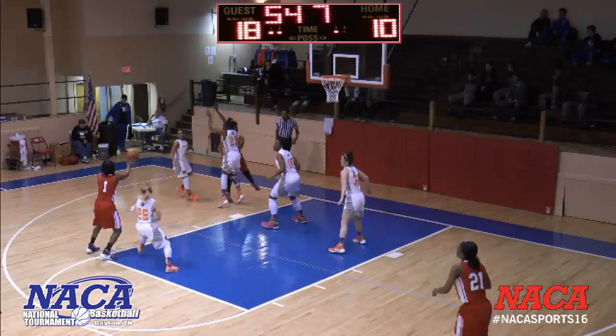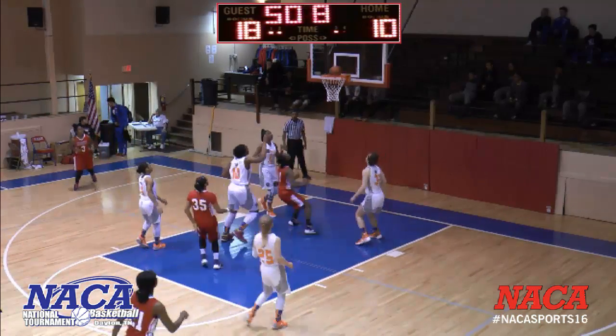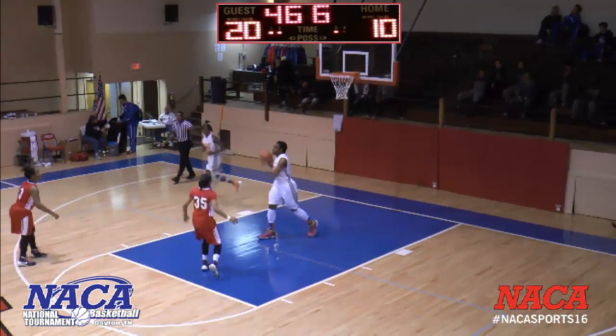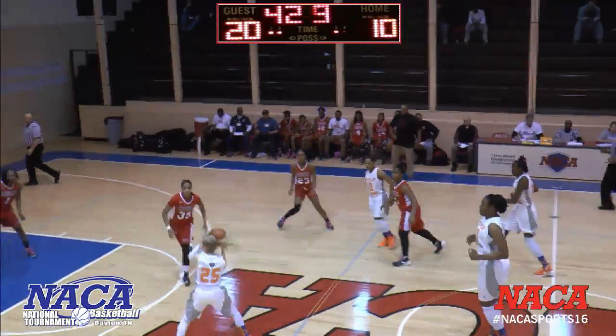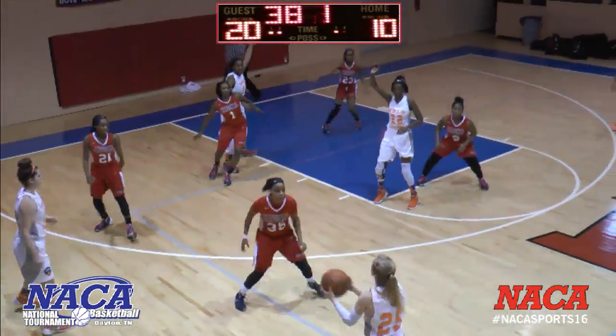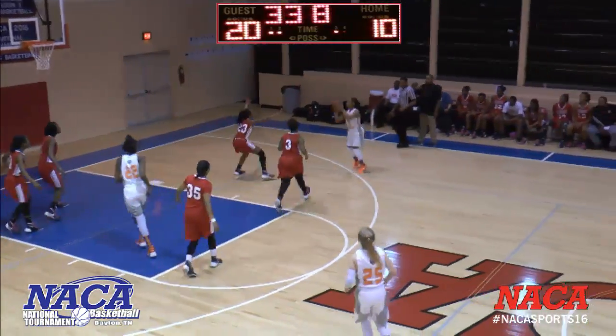Swing it back around to Pitt. Free throw line for Calder. Now back out front. Runner in the lane. That banks in good. Alexis Davis drew a little bit of contact too. No call, but she managed to finish anyway. 20-10, the lead for National. Under 35 seconds now to go in the half, or excuse me, in the quarter.